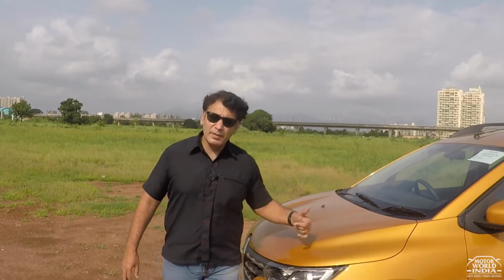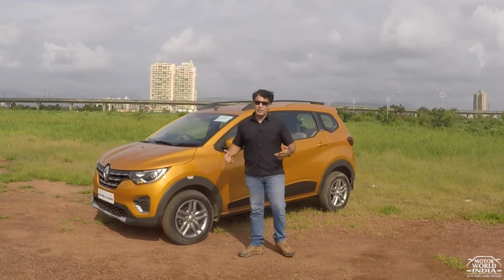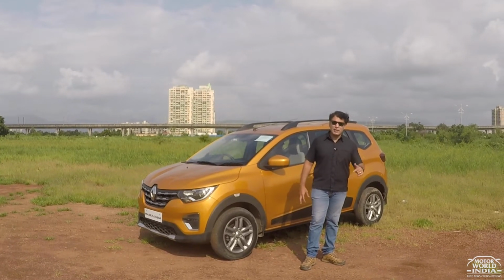Renault launched the Triber just a few months back. They haven't wasted much time in getting the automatic AMT version. Here it is. We've been driving it for the past few days and we love the car. The way it drives in the city, in traffic conditions, the AMT is just fun to drive. It is a very sweet deal for a 7-seater at this price, which is just above 6 lakhs.